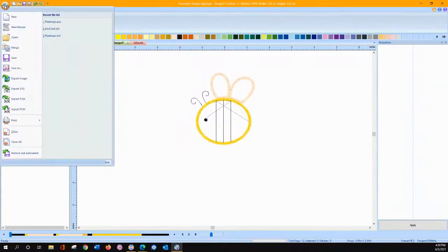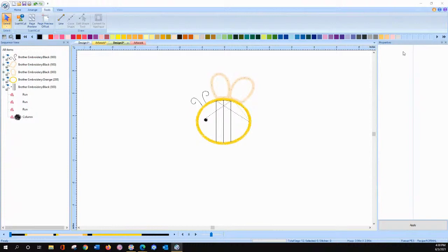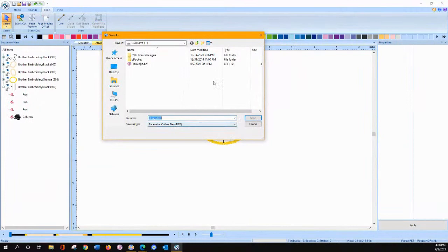And if I was planning on embroidering this, which we're not going to have time for today, I've got to find my mouse. We'd call it B. And if you want to come back and mess with it later, you would save the BRF file. That allows you to come back and adjust it later as an outline format. If you don't care about that, simply save it to your machine format, and it saves out in a variety of machine formats down here. Press save, and you can then take that to your machine.